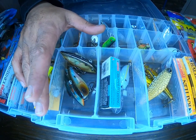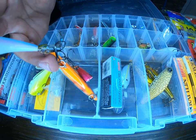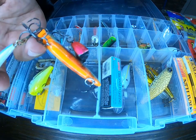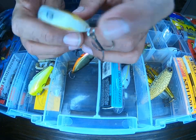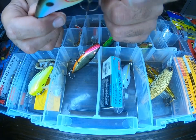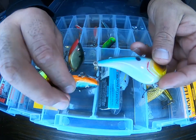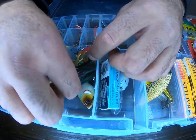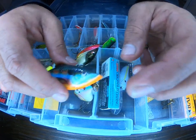So moving on, just a couple lipless cranks in here. A couple of these are Bill Lewis rattle traps. I really shouldn't clean some of this stuff out. This one was a mystery tackle box one that I got. And I think this one was pretty good. Bluegill pattern, Bill Lewis rattle trap.